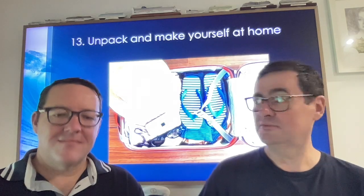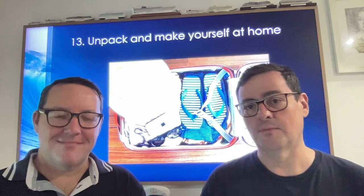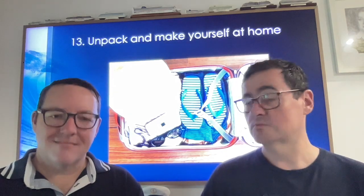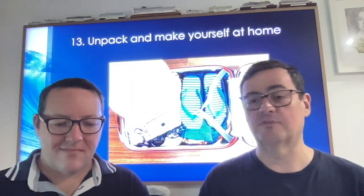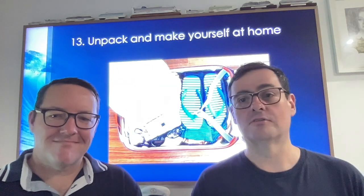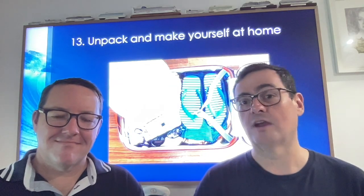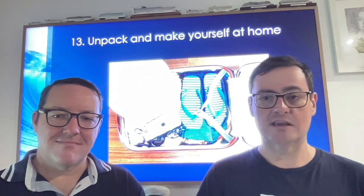Number 13, unpack and make yourself at home. You alluded to this before. This is something that we've picked up from tips from other people and really stand by it. Even on a short 3-day cruise, we'll always unpack. We'll put up some hooks and we'll put up some fairy lights and things like that. If you want to see what our cabin looks like when we're on a cruise, it's pretty indicative of the one we did on the Crown Princess. There's a video on the channel there as well, so you can check that out and see how we set it up.